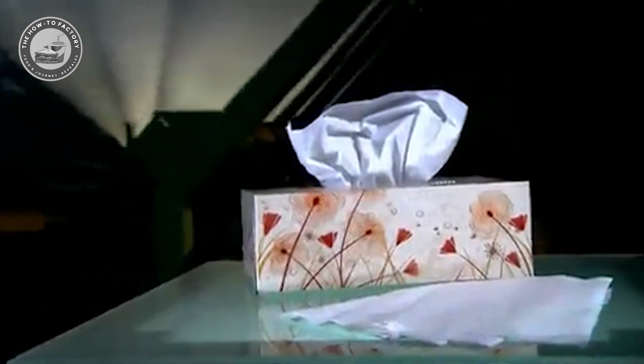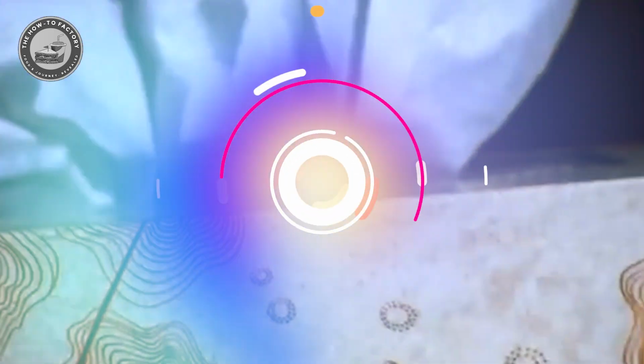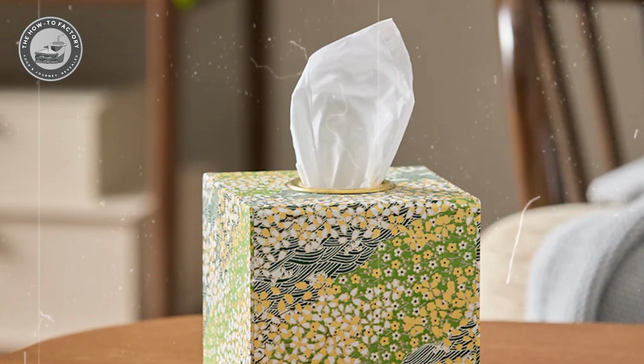Today, we're going inside the factory to uncover how raw wood pulp becomes the thin, delicate, and surprisingly strong tissues we all rely on. The history of tissues actually isn't that long.